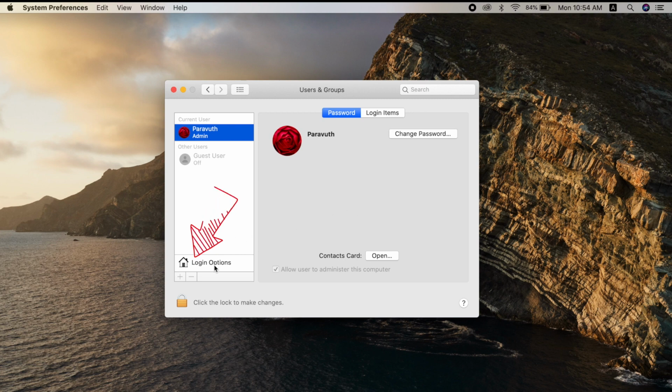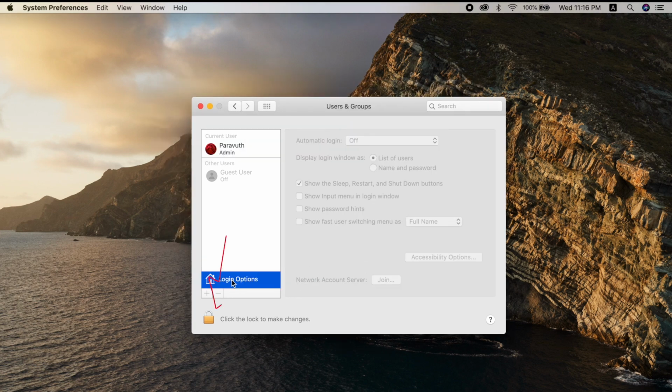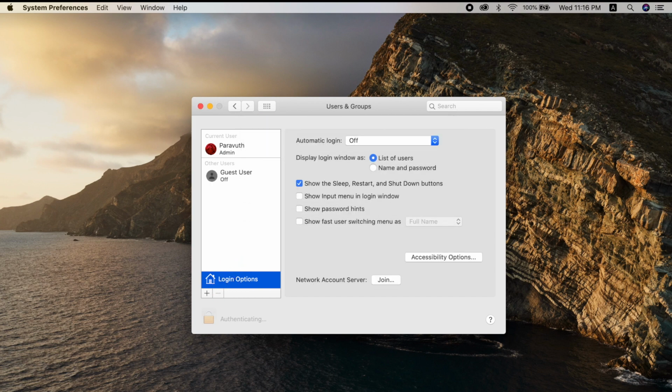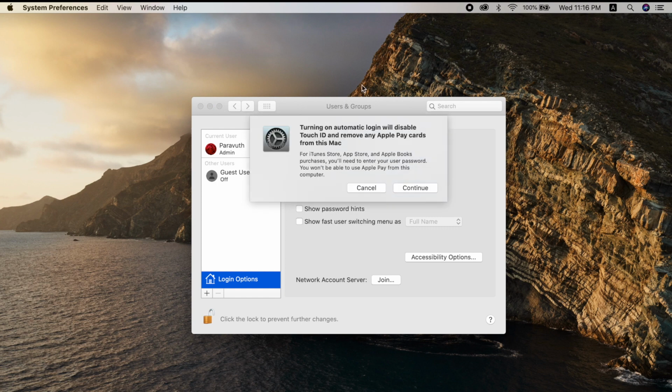And in order to disable the password, you need to go to Login Options down below over here. Click on that, and you can see Automatic Login. To change the automatic login, you need to click on the lock icon and fill in your admin password and unlock. And now you can change from off to your account. So my admin account is my name, and then fill in the admin password. Pay attention to this one. As you can see, turning on automatic login will disable Touch ID. If you decide to choose this one, just go for it.